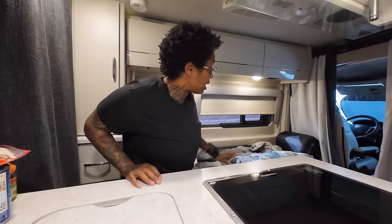I do need to make my bed. I got to get rid of some trash. I'm still in the desert. I got to cook. I got to get a shower and get dressed. So there's a lot that has to happen before I can leave. So first thing I'm going to do is make dinner, and I'm going to take that with me to the airport.